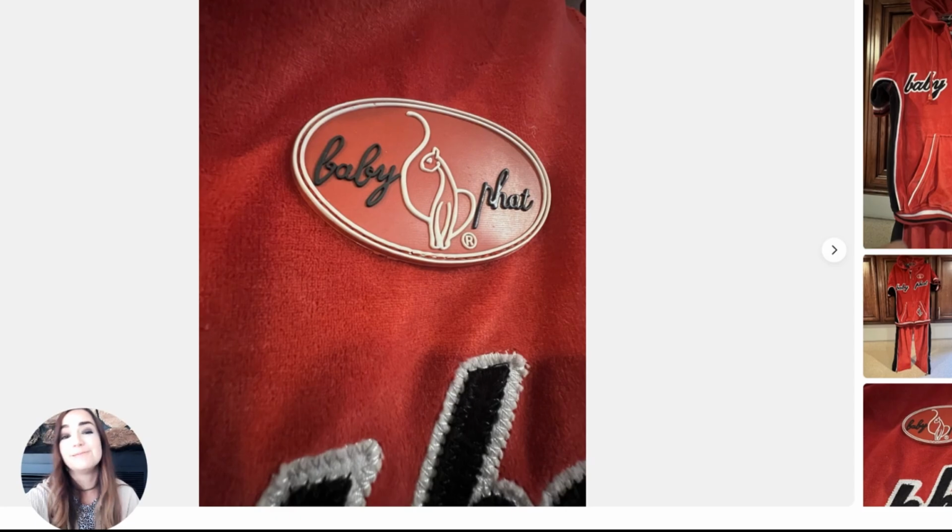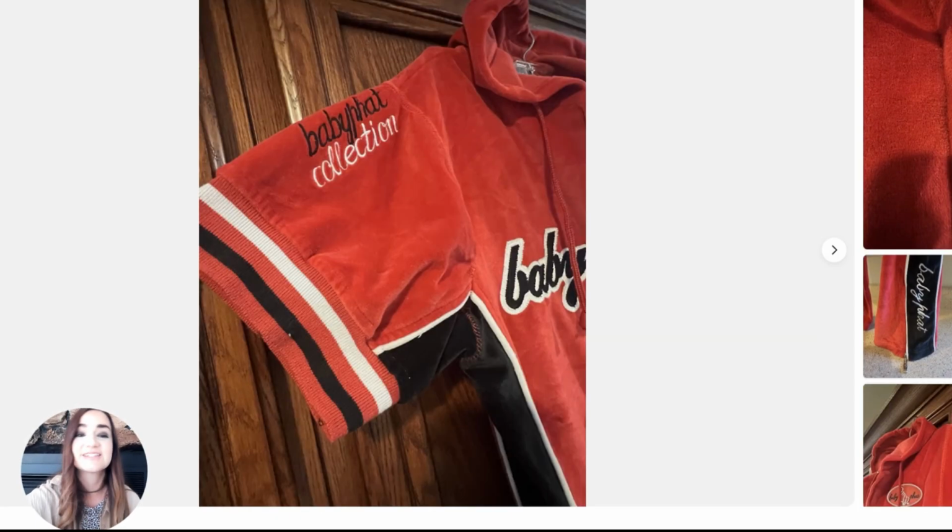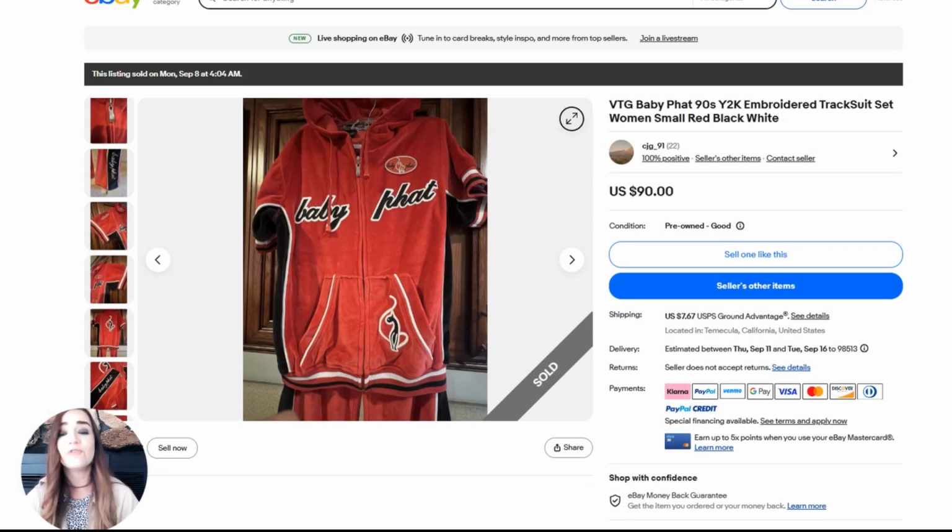Tracksuit from the brand Baby Fat. This is a small, by the way. Lots of details going on with this one. Sold for the full asking price of $90.